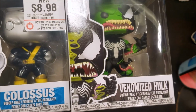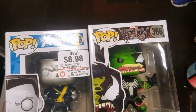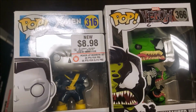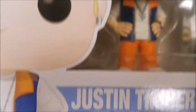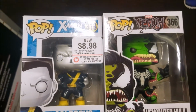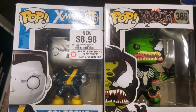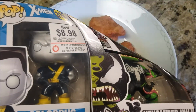Colossus, Venomized Hulk. I just went to Hot Topic and tried to look for some. Couldn't find none. As soon as I hit the GameStop, these two show up. I find these two. I don't know who the hell that is, but I got to update you on my Pop collection. But I'm picking these up. I'm definitely picking these.